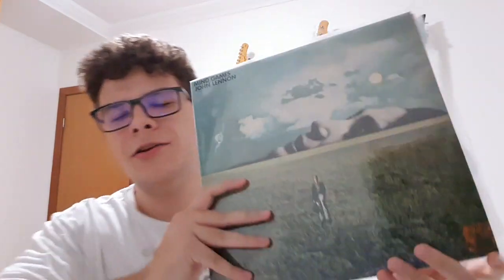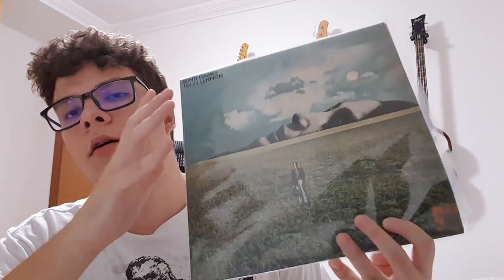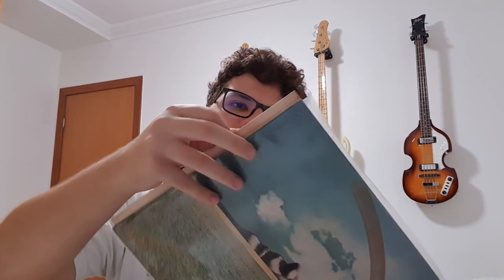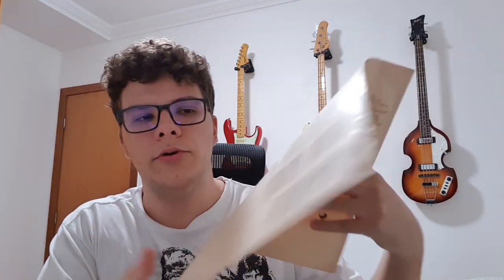Now, for my birthday, my dad got me Mind Games by John Lennon, of course. There will be an Ultimate Mix version of this album this year, so we're gonna see some new stuff. We're probably gonna listen to I'm the Greatest with John's vocals. Super excited about that. And it's not my favorite John album.